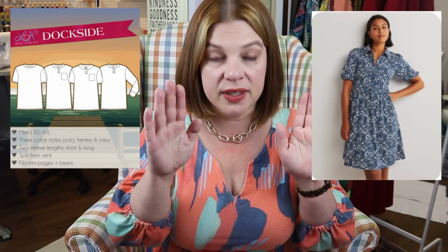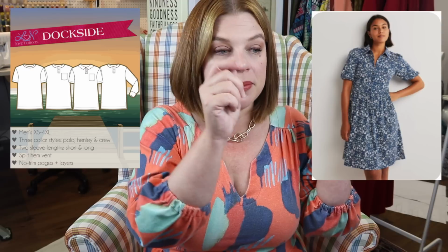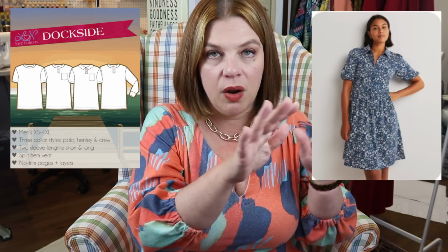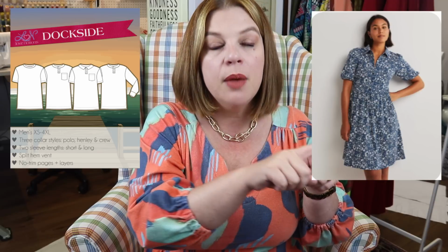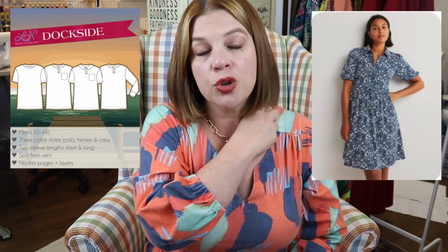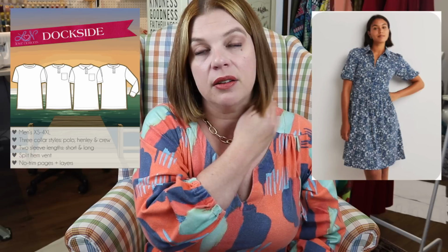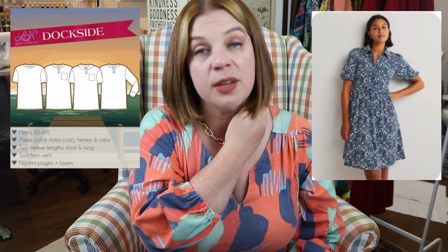So that's me putting the Dockside neckline onto my Arlington. So I would just match my shoulder points as close as possible. And you're matching your end of shoulder points, because the shoulder point up here by your neck could be different. It just depends on where it's been drafted to hit on your neck. So that one could come up. You want it to match the Dockside.